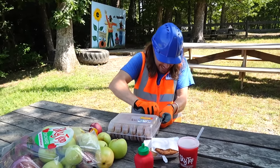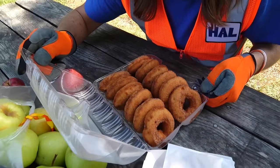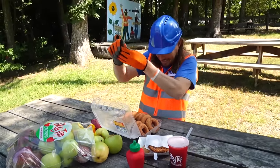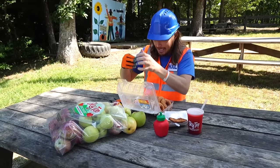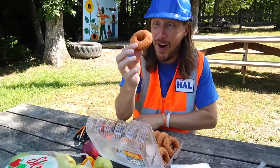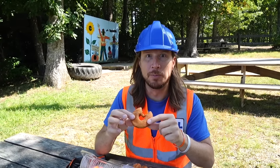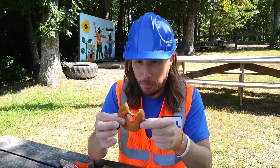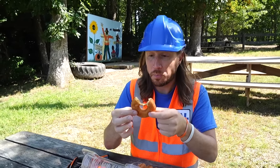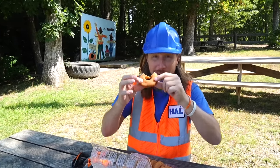Oh yes, here we go. Oh, wow. They smell really delicious. Might need to take the gloves off for this. I'm excited. Have you ever had an apple cider donut before? Look at it. Oh, wow. And it's nice and warm still too. Let's try it. That is delicious. That's a really good donut. It's got some cinnamon sugar on the outside. It's nice and soft. That's delicious. And it tastes like an apple.